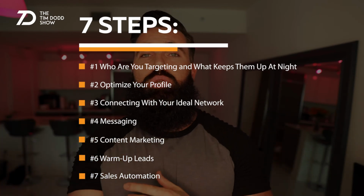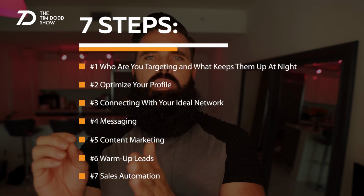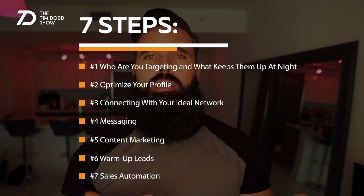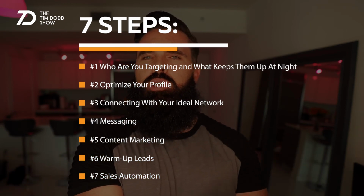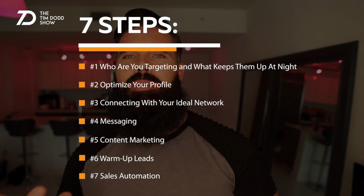Number 6 is once you do start getting people meeting with you, how do you warm them up for the call? They book on Monday, the call is on Friday. Let's get them warmed up on autopilot, so that most of them, the majority of them, can turn into customers. And then number 7 is for those that don't turn into customers after the first or second or third call, let's set up some sales automations to make sure the most amount of them convert.